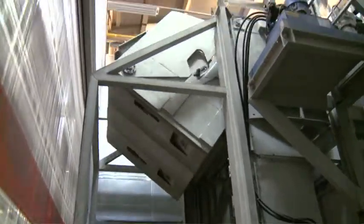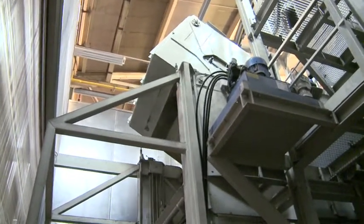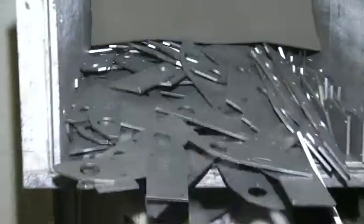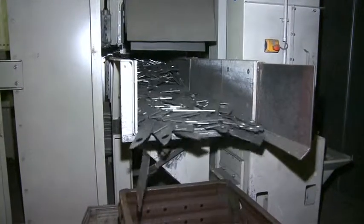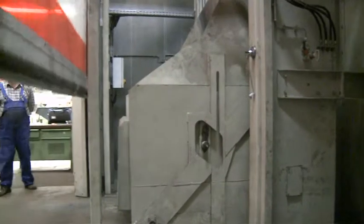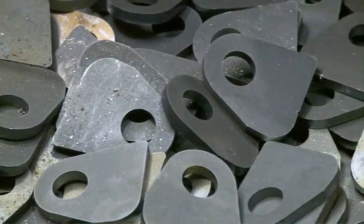When fully loaded, the drum has a capacity of 1,300 kilograms. The turbines run at 36 amp hours for a period of 360 seconds. Dust is then removed and the batch exits via the outlet on the side of the drum. As soon as the safety gate goes up, the box containing the blasted parts can be removed.